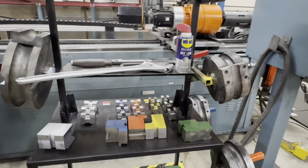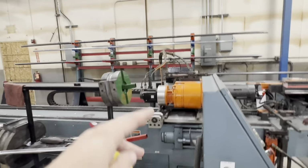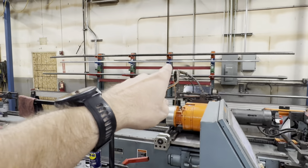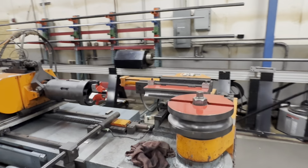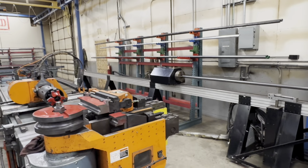You can see here all of the tube dies are colored, which also match the rack up here. So the tube comes off of the orange, they're using the orange dies. If the tube comes off the red, they're using red dies. It makes it nice and easy for them to figure out what dies need to go in the bender to match the tubes that they're cutting in the Dragon.